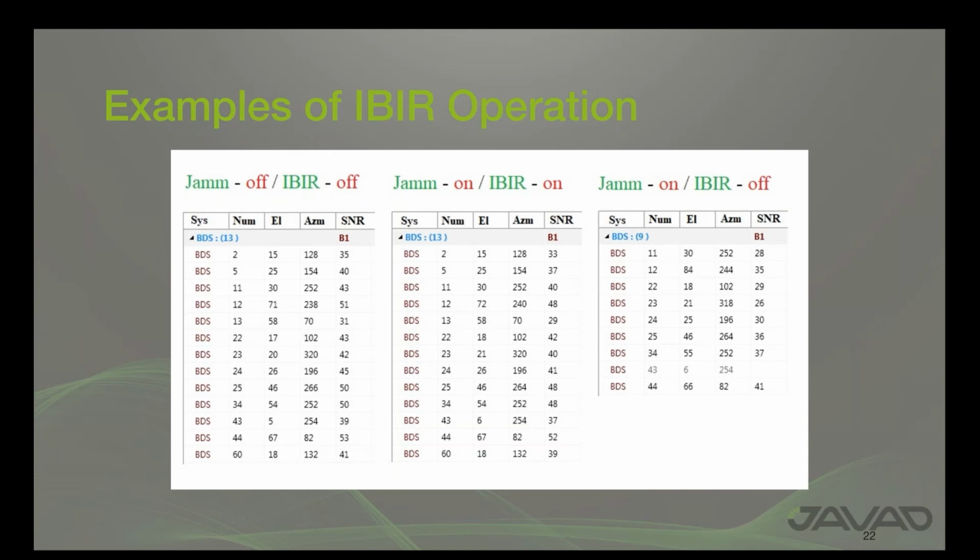Signal to noise ratio for satellite number 11, for example, dropped from 33 to 28 to 15 dB. From BDS number 12, from 51 to 35 or 16 dB. So this is a very strong jammer. And when IBR is turned on, the number of satellites tracked returned to 13, the initial number of satellites. So all 4 lost were recovered because of the anti-jamming system.